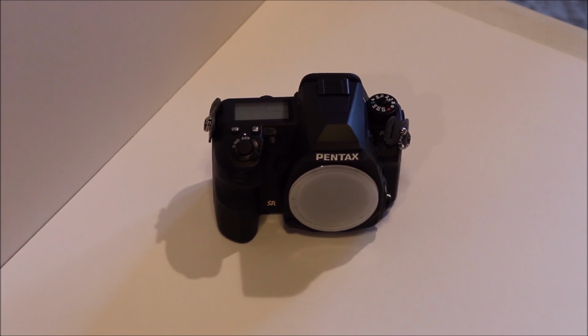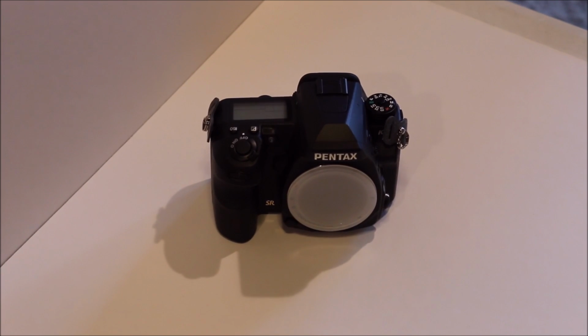Boy, Pentax's names are almost as bad as Canon's.